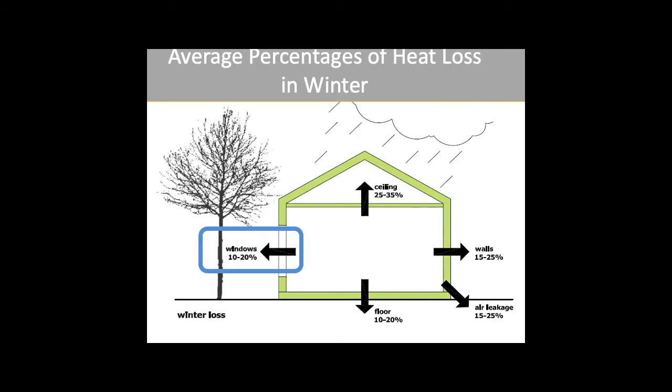So this is always an interesting part when we talk about windows and doors. A lot of pressure goes on windows and doors talking about performance and how well something's going to perform. But this shows the average percentage of heat loss in the winter out of a home. So 25 to 35% out of the ceiling, 10 to 20% out of the floor, you have air leakage in general, 15 to 25%, 15 to 25% out of the walls and 10 to 20% out of the windows.